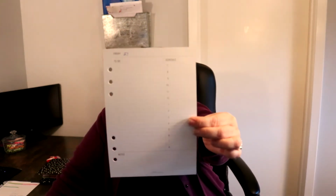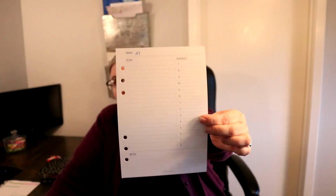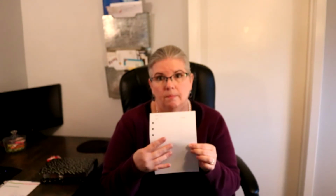So I've started using these daily sheets in the Carpe Diem. I'm hoping that you can see it all. I really like them, and they've just been so helpful. I love to put my schedule over here, and then put what I need to do daily on here. I've been doing that when I'm being good and using my planner right. I've been doing that on a weekly basis.